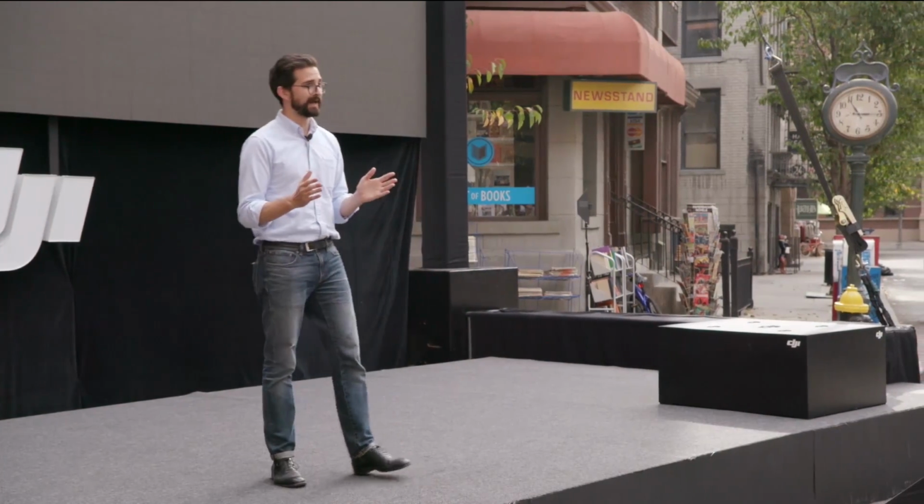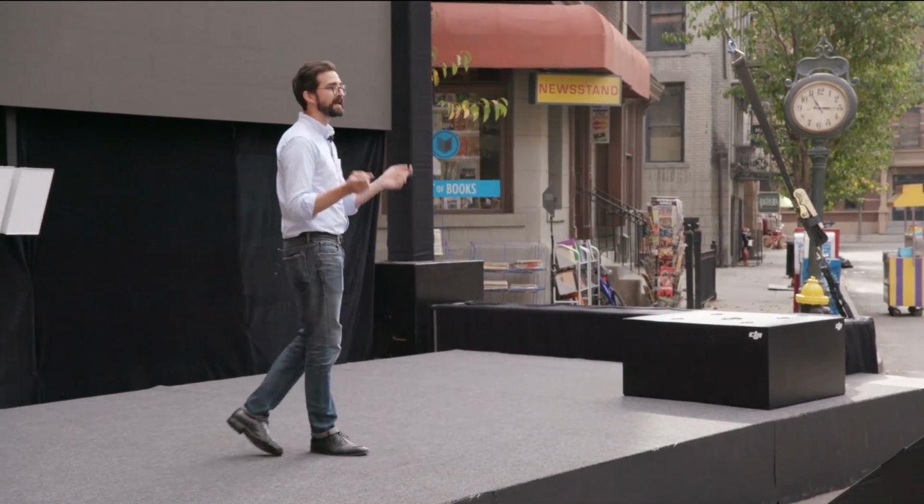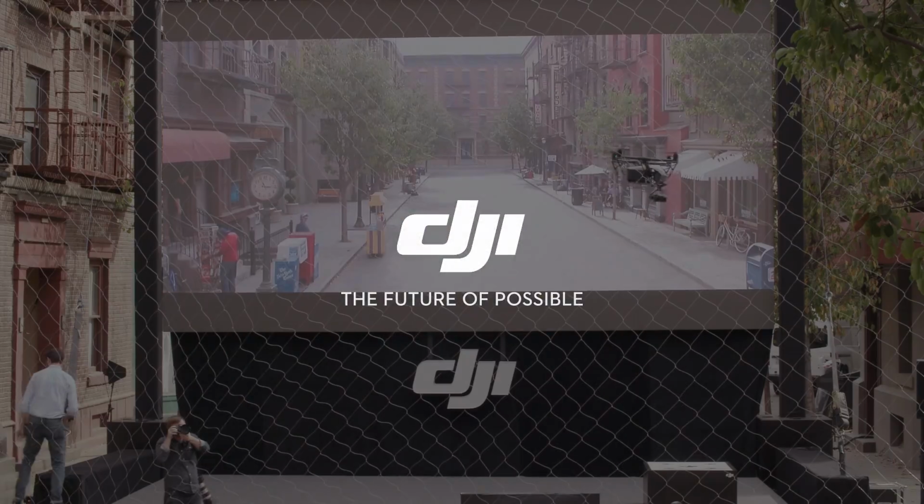So it's about to get loud. So if you have your earplugs, I'd recommend putting them on now, as we show you the next breakthrough in drone imaging technology. Take a look.